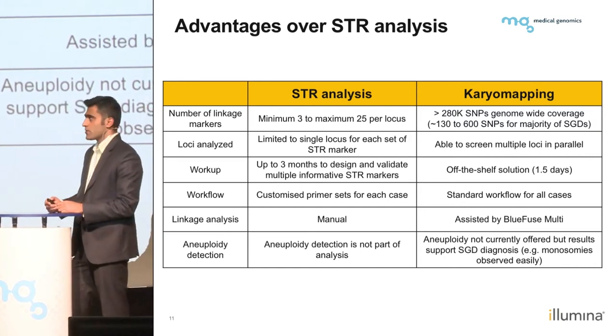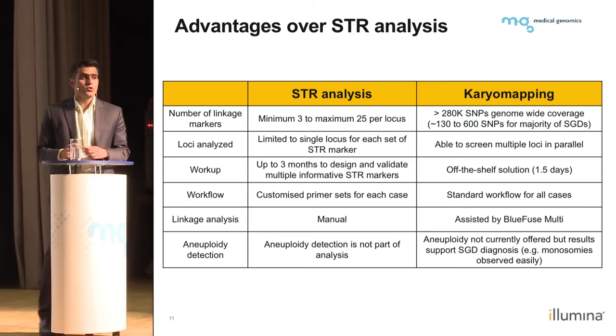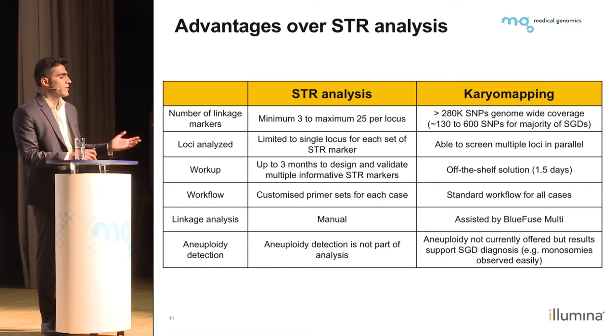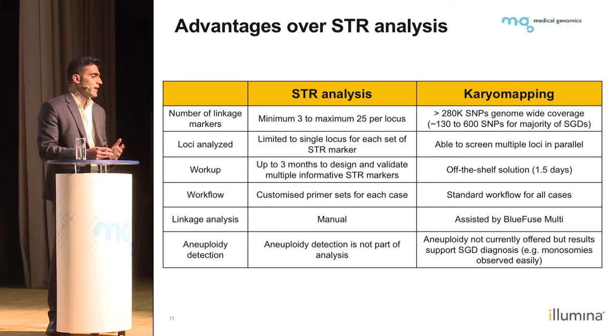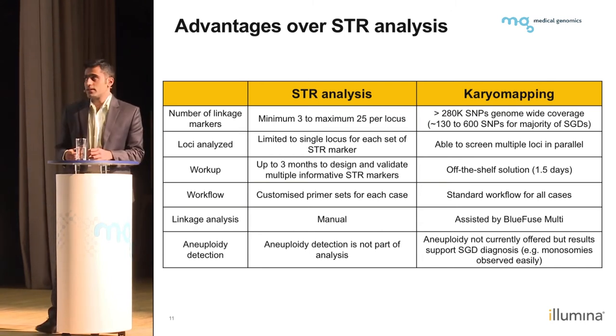So one of the other major advantages of karyomapping is the use of SNP genotypes. With any karyomapping sample, you have more than 280,000 SNPs that are used for data analysis, as compared to between 3 to 25 for STR. The main advantage of this is in challenging cases where there may be a recombination, or there may be consanguineous samples. That's where this additional amount of data really helps in giving a confident result about the status of the embryo.